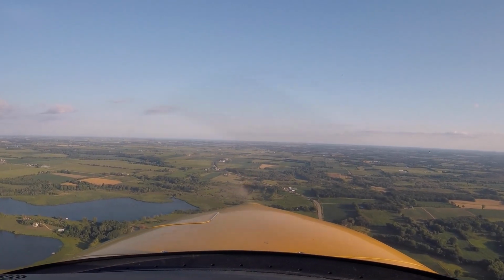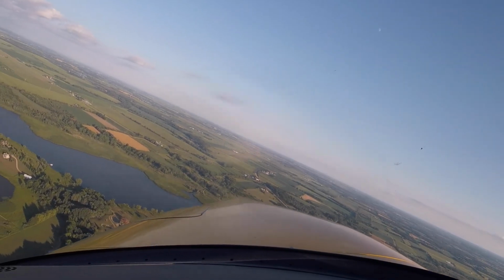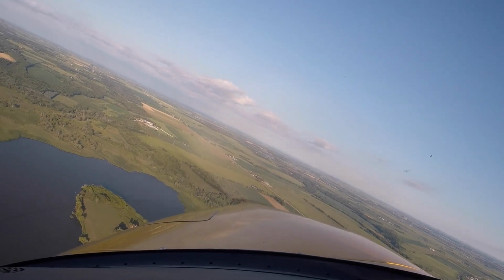And anybody not in the hold at Puckaway Lake, continue to stay clear and proceed no further. Make left turns over the ground and continue to hold until ATC advises you to proceed. I could have done that a little bit smoother. I got a little wide there.